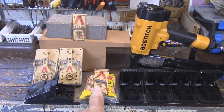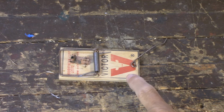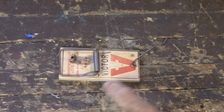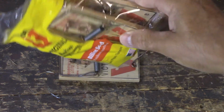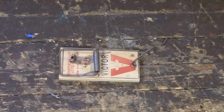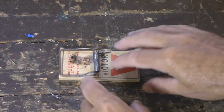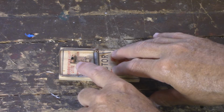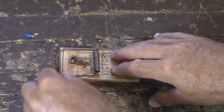So let's start off with this one right here. Okay, so this style right here is about the least expensive trap that you can get. It's a wooden one. It's all stapled on. And I get a 4-pack for $5. So they're very economical and they work great. So all you do is put your bait in here, which could be a little piece of cheese. I prefer just a dab of peanut butter in here.